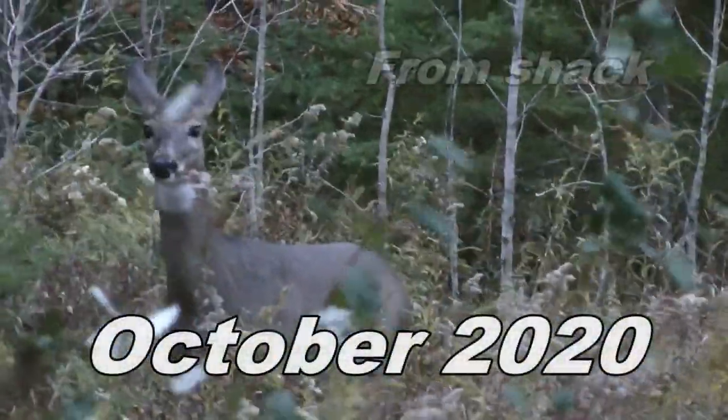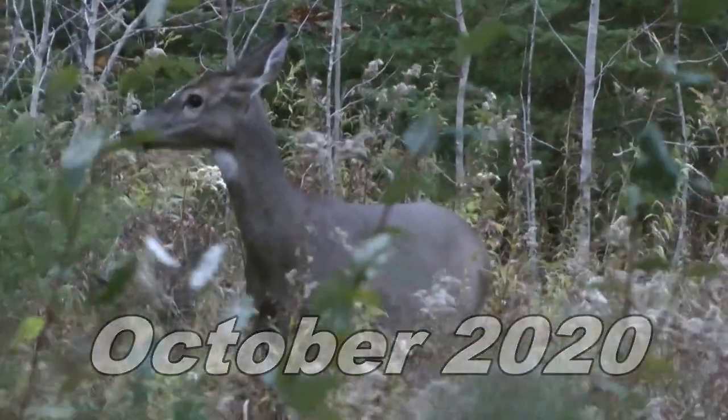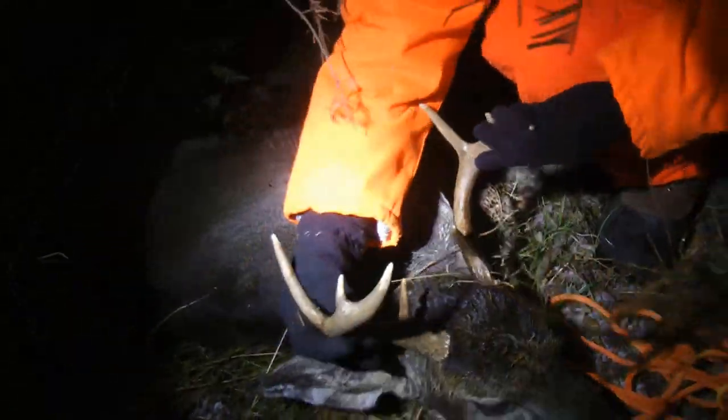So we bought her a buck tag, and she actually shot a buck. I built this shack in October, and she got a buck November 28th, I think. 26th or 28th, it was late in the season. I'm touching a dead animal.